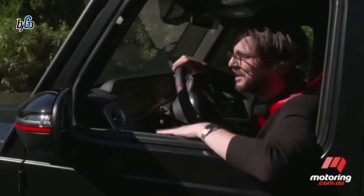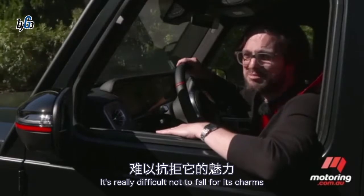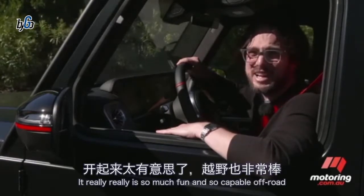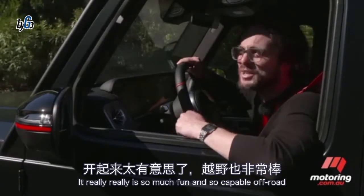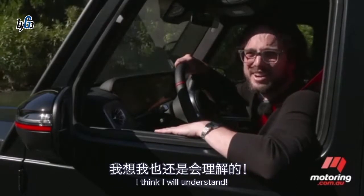That said, after 2 days driving this car, it's really difficult not to fall for its charms. It really is so much fun and so capable off-road that, you know what, if you bought one, I think I'd understand.